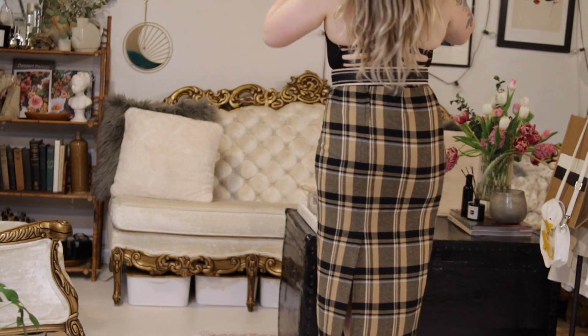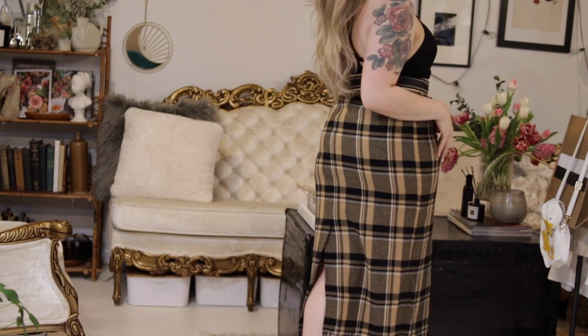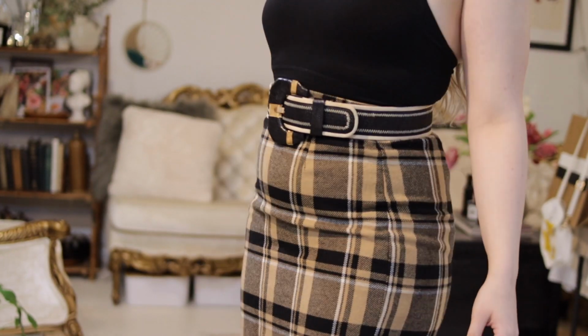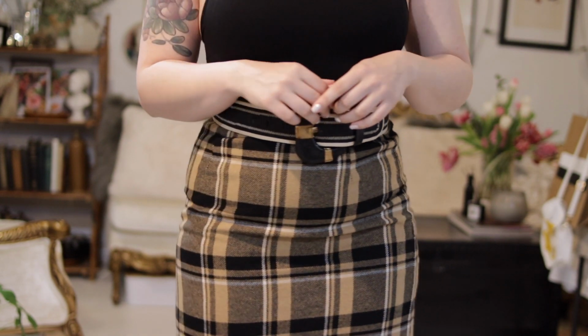Next, I have another fall special. I'm really bad at summer videos, you guys. I hate summertime. I'm gonna be so honest with you. So this is a wool, full-length, plaid fringe skirt in beige and black and white, paired with that same belt. I mean, it's so beautiful. It's so classic. I love it. There's nothing else to say. I mean, come on.